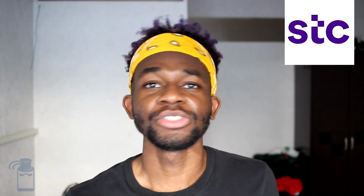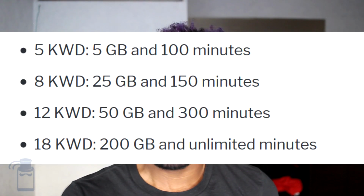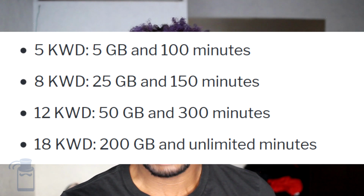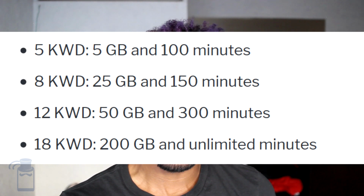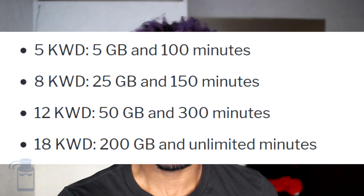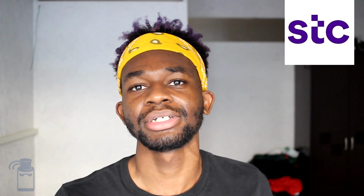And STC offers the following 4 monthly packs: 5 Kuwaiti dinars, 5 GB of data and 100 minutes; 8 Kuwaiti dinars, 25 GB and 150 minutes; 12 Kuwaiti dinars, 50 GB and 300 minutes; and 18 Kuwaiti dinars, 200 GB and unlimited minutes. So your selection is not that large, but they are still extremely large data allowances.